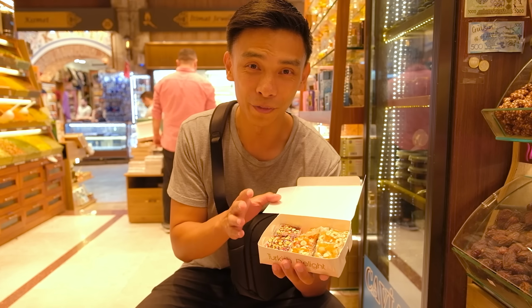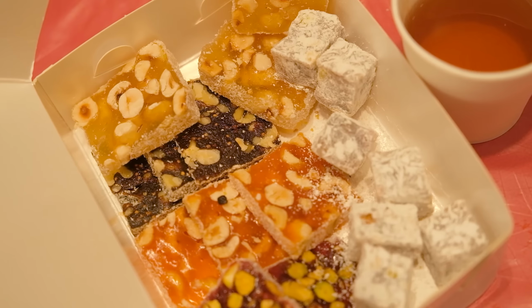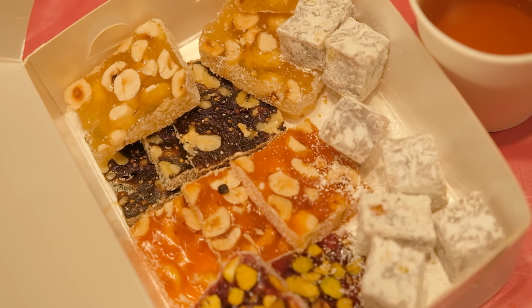We have got a lot of flavors in here. Yes. We have got the pomegranate and pistachio, we've got the orange and what looks like walnuts. We've got this hazelnut one over here, and hiding under the hazelnut one is my favorite sounding one, the fig and walnut, is it? Fig and walnut. I am very excited about having this slice right here. I don't know who you were kidding when you were saying you were just going to pass through without getting a Turkish delight. It wasn't happening. Let's give this a go.